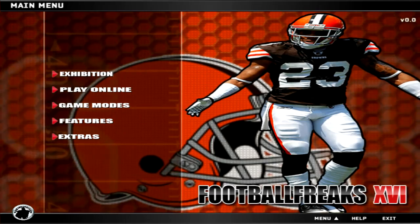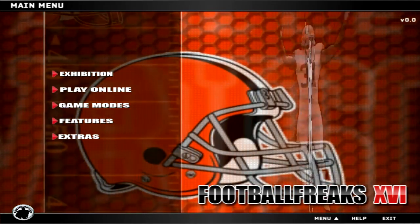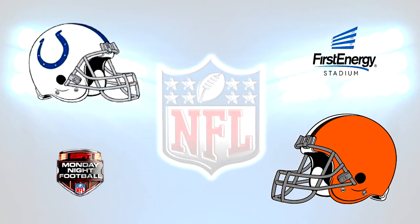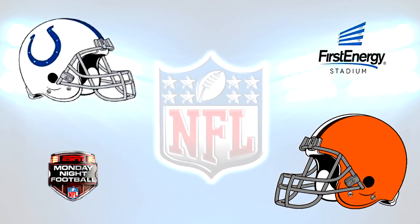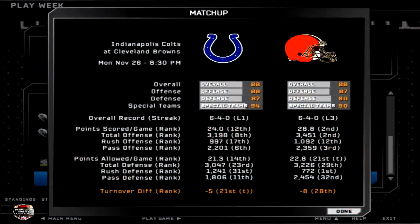I welcome you back to the Cleveland Browns franchise and tonight's coverage of our game with the Indianapolis Colts. The Browns bring the high-scoring passing attack of Josh McCown, Andrew Hawkins, Travis Benjamin, and Gary Barnidge, and the number 1 ranked rush defense in the league. Both the Colts and the Browns are coming off losses, but the Browns are on a 3-game losing skid and need to stop that somehow.